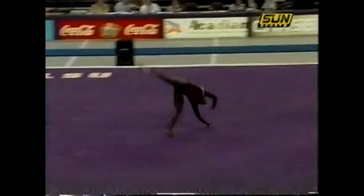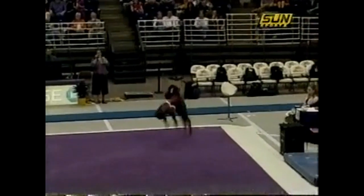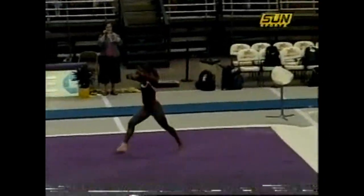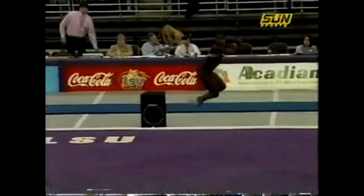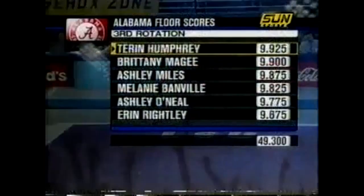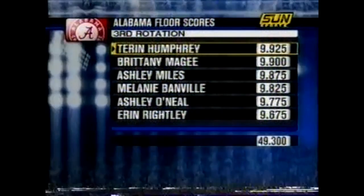A couple small deductions throughout this routine, including the opening pass, a little shorter rotation on the double layout. And then take a look at her dance elements right here. A cat double full. She wants to complete both twists. You can see that she cheats the landing just slightly there, about a 1/2 tenth deduction. But you can see Ashley had so much fun, a 9.875.